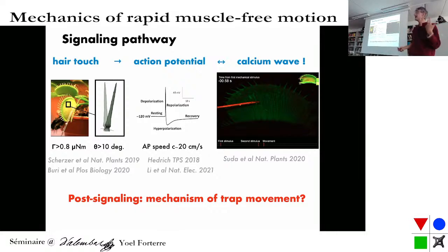This is a bit like the mechanism of action potential transmission. It's a local depolarization of the membrane that then spatially propagates as an excitable system. There is really a critical voltage, and above this critical voltage you get an instability. But it's still not fully clear. The concentration of ions, yes, mostly potassium, chlorides, and also sodium.